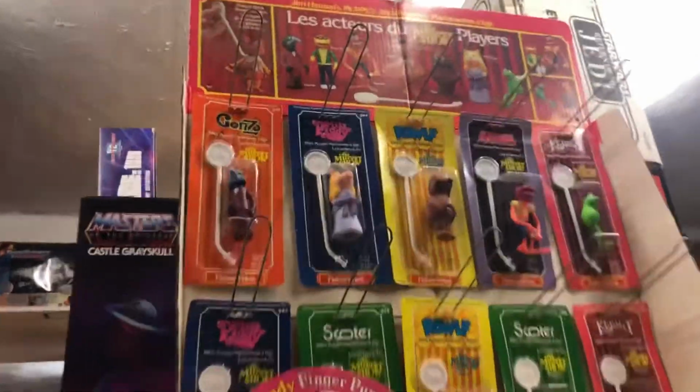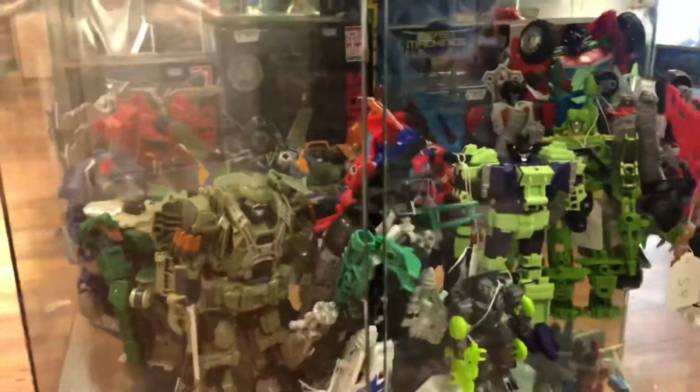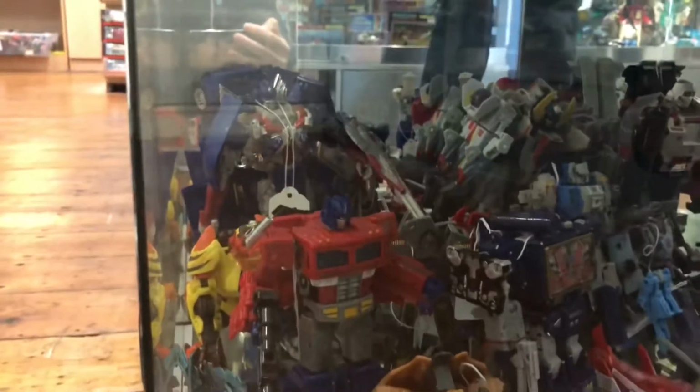And look behind me. Oh, Muppets up there. Now, I am a fan of the Muppets. I like the Muppets. I haven't got a clue what they are. But underneath, more Transformers. It's crazy. The amount of Transformers here is unreal. Right at the bottom there, you can just see him there, the red. Is that Optimus Prime? Is that a first generation one? I feel like it is. Looks like the one I had as a kid. Brilliant.